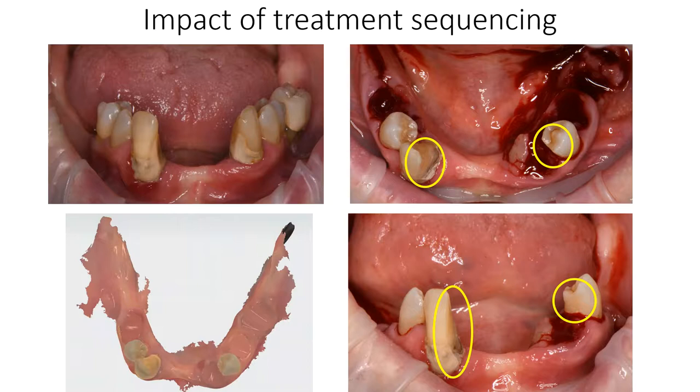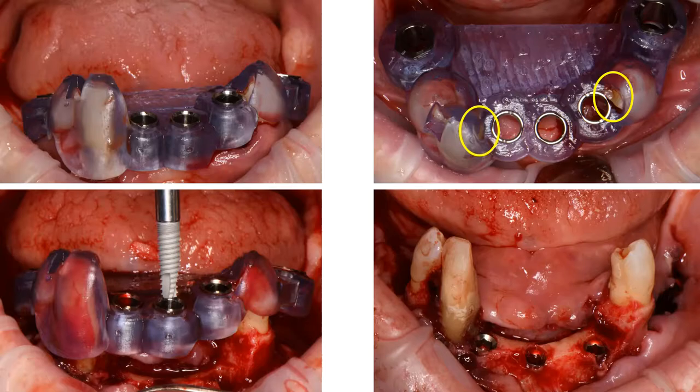Before I even try and seat that guide, I take my handpiece and I cut the areas very rapidly and quickly so that the guide can easily seat, and I have enough contact with enough other areas that the guide's not going to be loose at all in those areas. So I seat the guide. We can take a look and see. You can even see through those windows where the teeth have been cut so it easily seats. The osteotomy is prepared and the implants are placed.